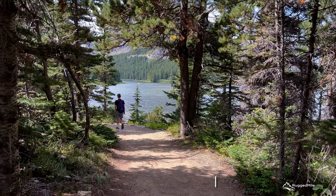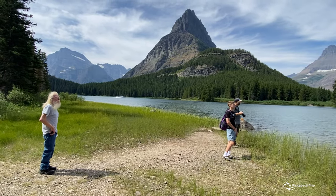The Swift Current Lake Nature Trail is an easy hike and is a great way to explore the scenery along the lake shore.